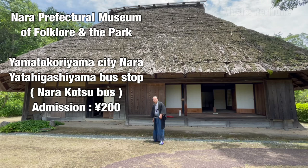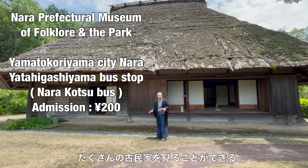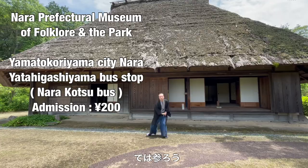Deep Japan. Today I'm here at Nara Prefectural Museum of Folklore. You can see lots of old Japanese style buildings. Let's go and see.